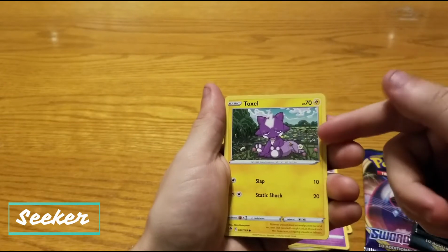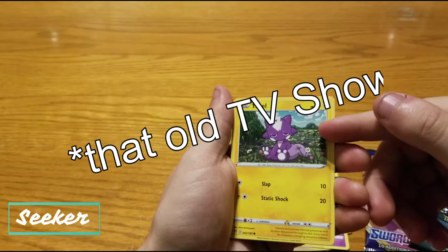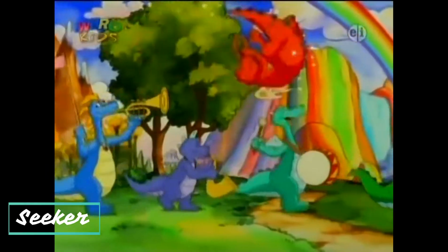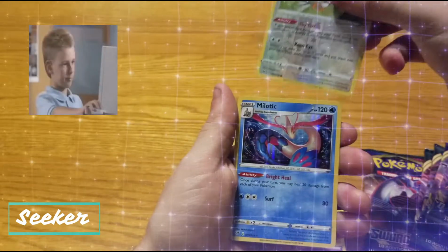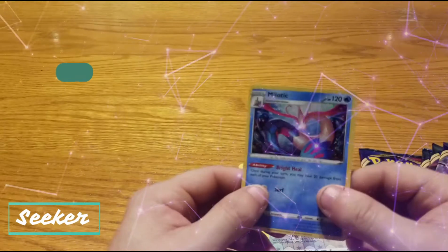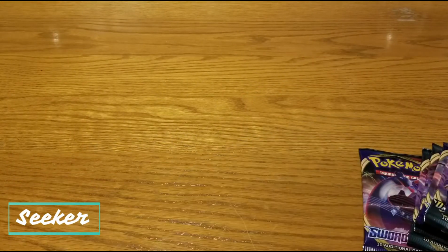The set, it looks like the card art from Dragon Tales. Bro, it's Dragon Tales. Okay, reverse holo Starly and Milotic. Okay, Milotic, I'm not mad. That's a holographic Milotic. All right, next one.